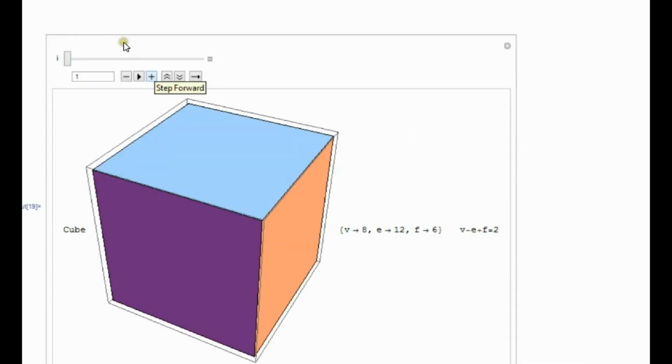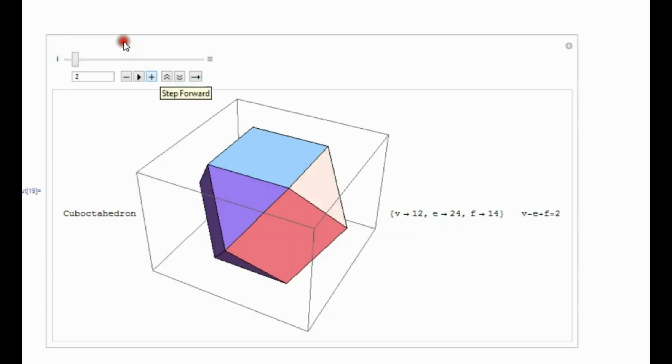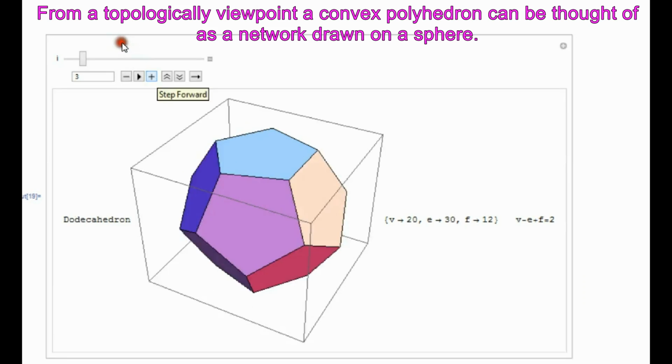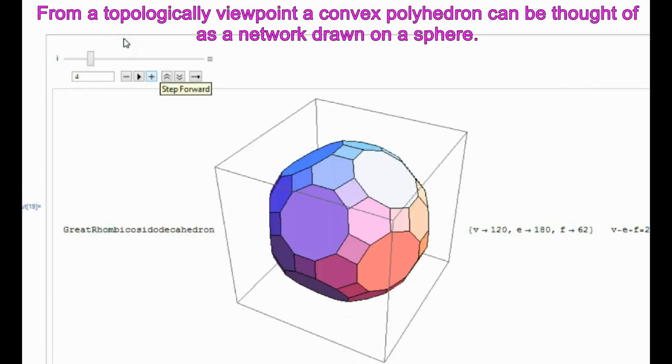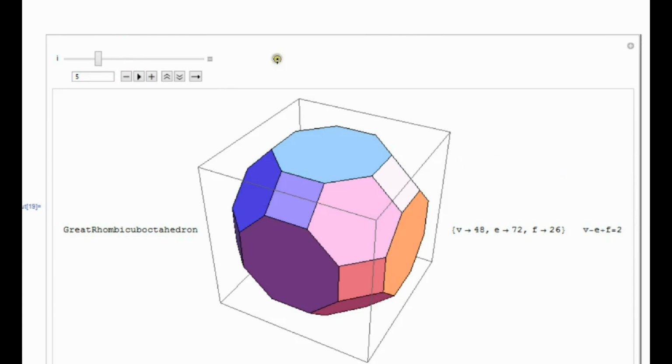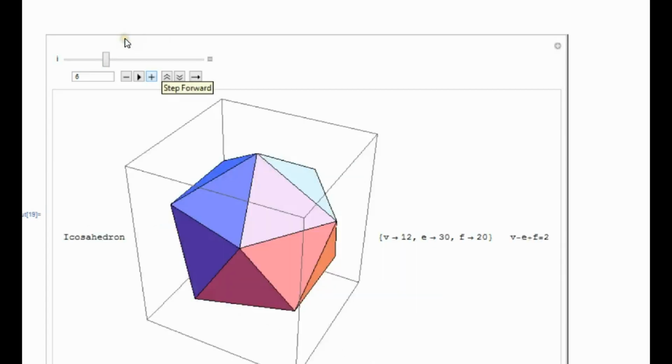Okay, so I want to show you some applications of this formula. So here are some different convex polyhedra, and for each one I've given the name, the number of vertices, edges, and faces, and check that this result holds. The number of vertices take away the number of edges plus the number of faces equals 2. So look at all these different polyhedra. The dodecahedron, that's a famous one. There are some ones which are perhaps less well known to you, but in each of these cases, Euler's polyhedron formula holds. It holds for every single convex polyhedron.